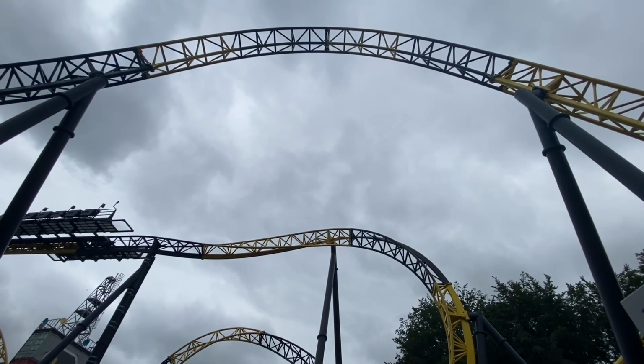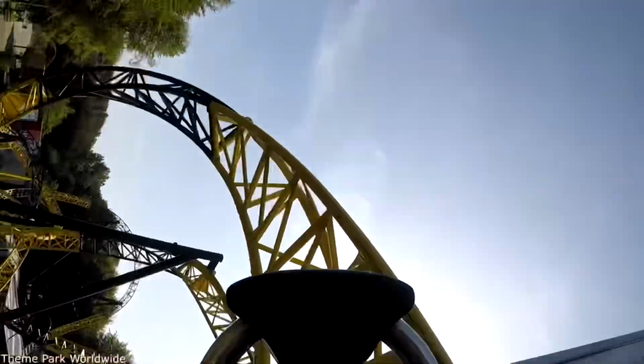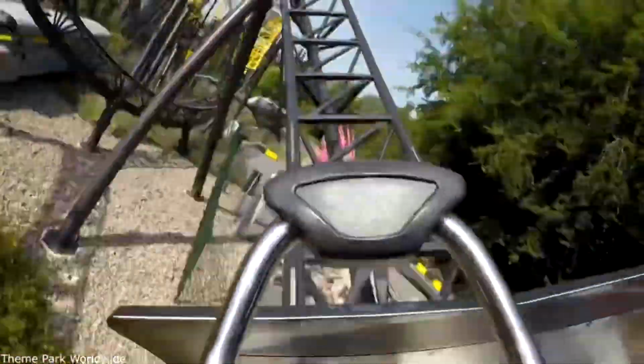I'd say it feels most similar to a Gerstlauer Eurofighter, but even that is kind of stretching it. The elements are really sharp, the airtime is aggressive, and the hang time is wild. It's a coaster that mixes in a great variety of forces and has a plentiful amount of each force as well.